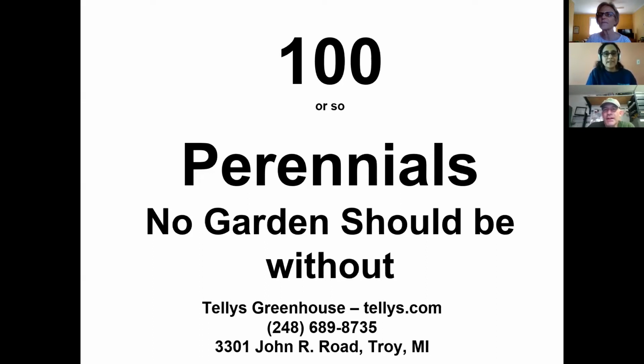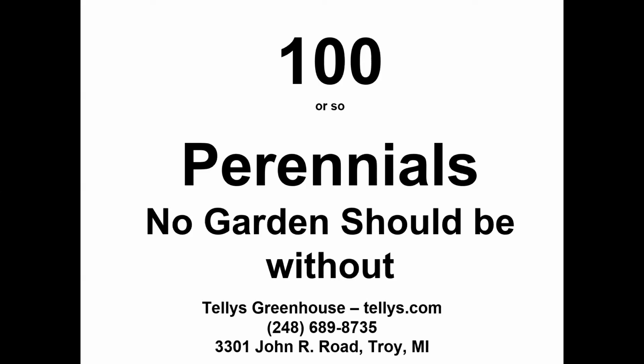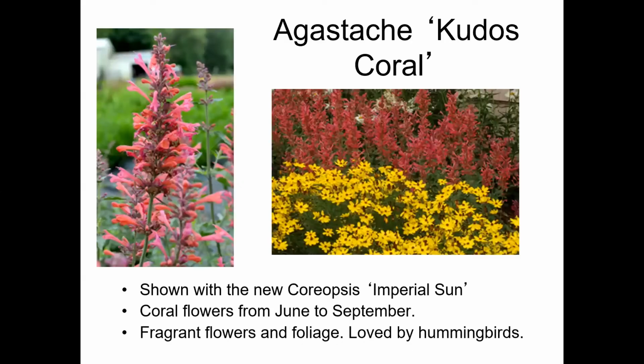Okay, so these are some perennials. I think they're in order by sun and shade. So we're going to do sun at first in alphabetical order from A to Z, and then we're going to do some shade. I will, as we're going through the sun perennials, point out which ones will tolerate shade, because those should be added to the list of shade tolerant perennials.